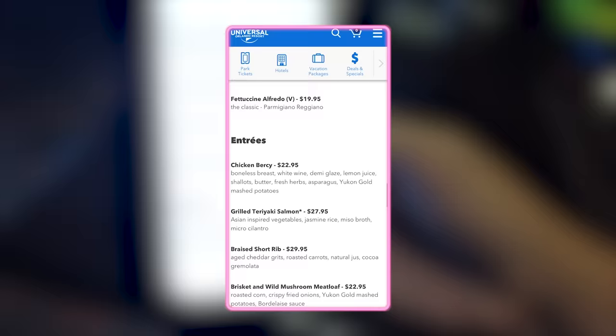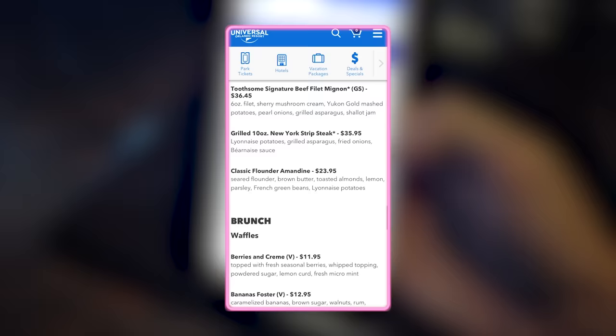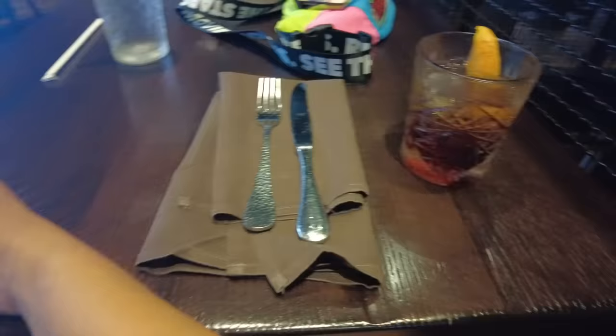And then they have a variety of entrees. The braised short rib is one of my go-tos. It comes with a cocoa sauce on top. Again, getting that chocolate in. They've also got meatloaf, chicken, a filet, a couple fish items, and chocolate even extends to the drink menu. They've got a great cocktail bar here, and they have features like the old chocolate fashioned, which, spoiler alert, is right there.